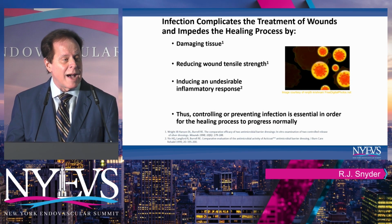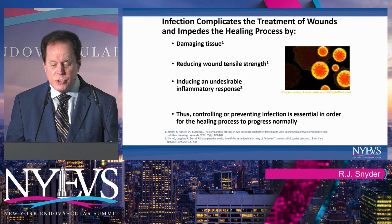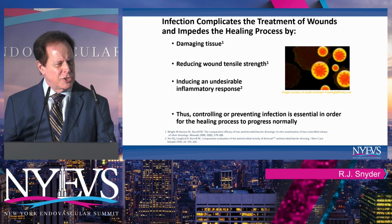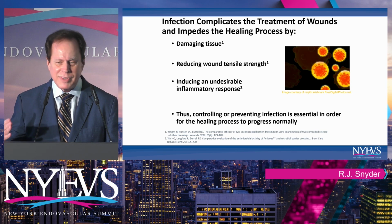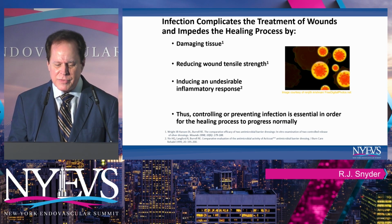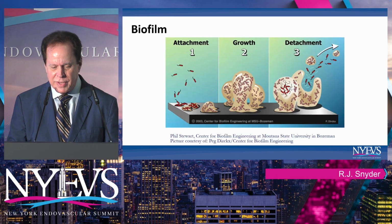So infection really complicates wound healing in a number of ways. It damages tissue, it reduces the wound tensile strength, and of course the biggest issue is it creates this constant state of inflammation. So the wound cannot move from the inflammatory phase of wound healing into the proliferative phase of wound healing. So it's really very important to keep an eye on this and to treat infection when it's there.